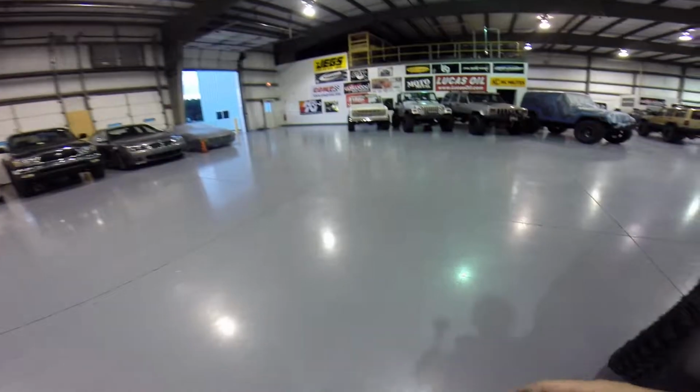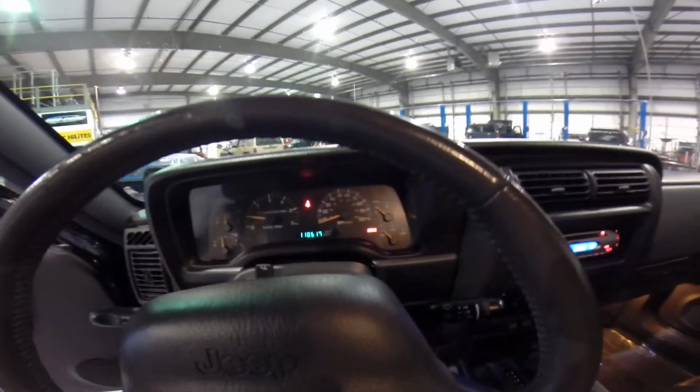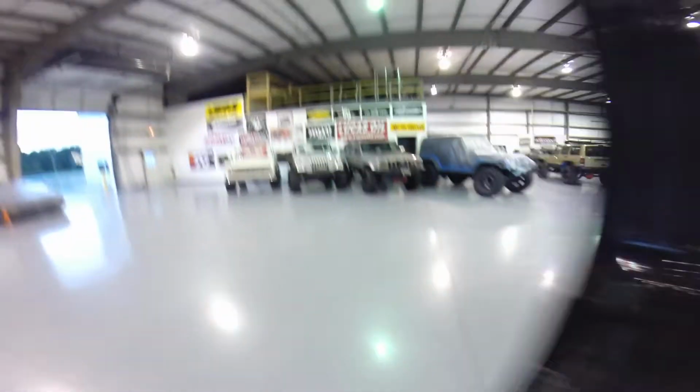Go ahead and go to the other side and give this thing a quick start up. Turn on some of the lights for you and maybe take it on a quick test drive. Vehicle does have 2 keys, 1 remote. Go ahead and turn on all the lights up front.